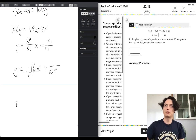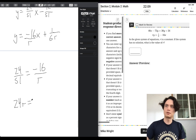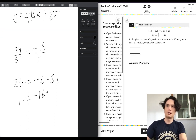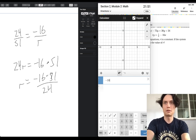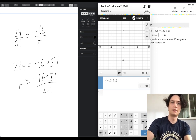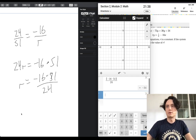The slopes are the same, so 24 over 51 is the same as negative 16 over r, which is to say that 24r is the same as negative 16 times 51. So r is negative 16 times 51 over 24. This is getting spicy. Negative 16 times 51, divided by 24. Now, if this is a nice clean number, that'll be a good sign. Negative 34. Okay, cool. R equals negative 34.